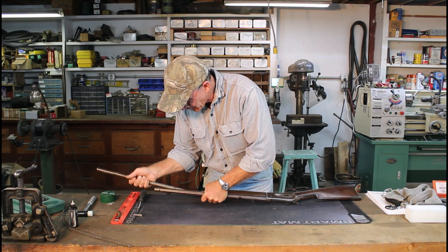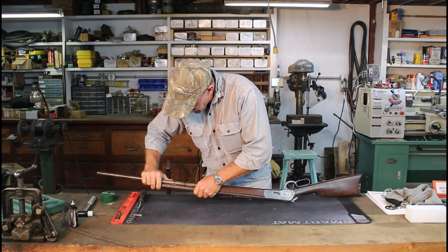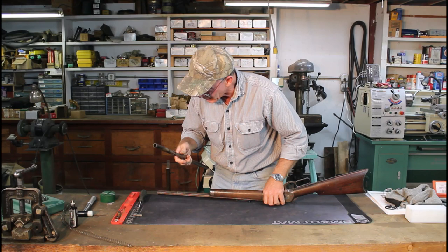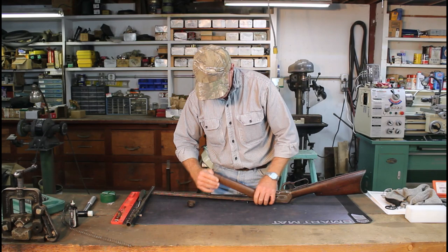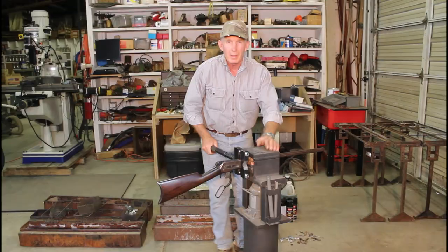We're going to have to do some refitting there. It looks like it's not fit in there properly, and we're really having a difficult time getting it to turn out. There it goes. Yeah, it is boogered up some, so we'll clean that up a little bit. Now we can get the fore end off, and there we go. Let's get it over to the barrel vise and see if we can get that barrel off.